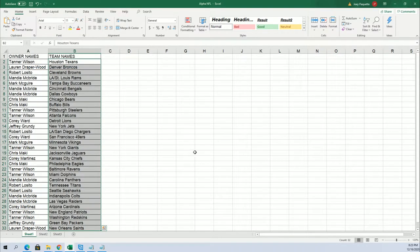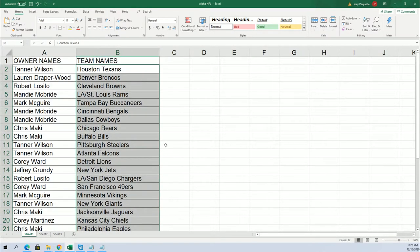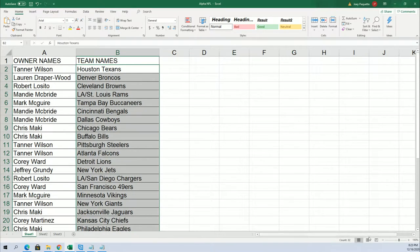Now you can see your team of the break. I'm going to zoom in on the top half. And then I'll zoom in on the bottom half. I'll just scroll down. All right, let's do this thing. Here we go.